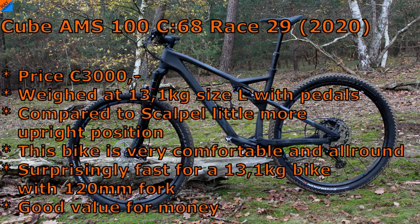I really like the racy character of the Cannondale, but 4000 euros is quite a lot of money. Then my bike shop had a used Scalpel SI Carbon 3 for sale, a 2018 model for under 2800 euro. That was the one for me. The fast and racy feeling, plenty of comfort and within the budget.